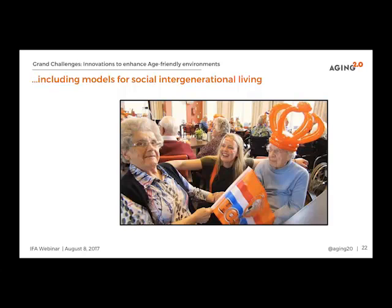And then the social and intergenerational living. I thought this picture was quite cute, where it's happening around the world. The Dutch seem to be at the forefront, but lots of different models are emerging where we can see more people opting to live intergenerationally. The benefits, obviously, on the student side, are that they get a much lower rent, but they also get to interact with older people and people beyond their traditional social circles, and older people again find it more interesting and engaging.